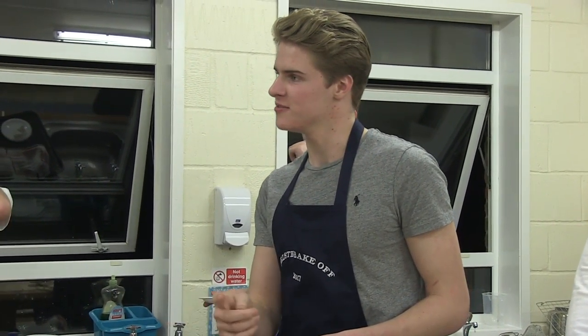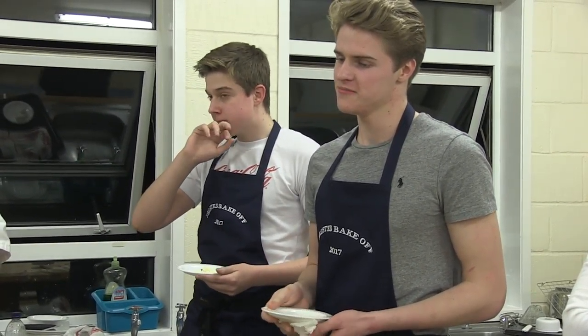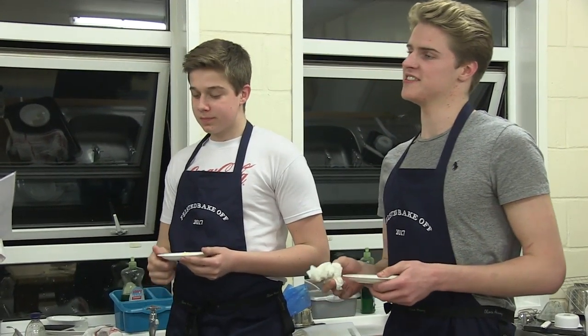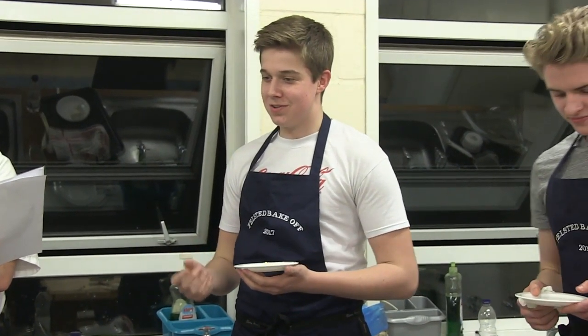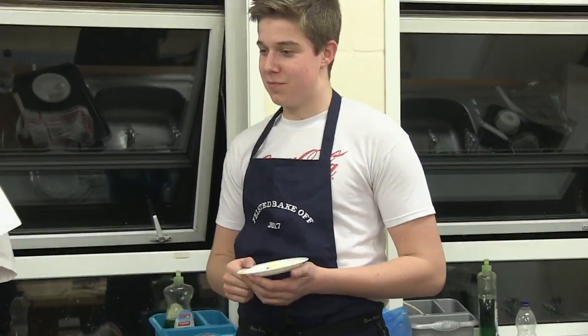Drizzles of the caramel. Yeah. It's delicious. Very sweet, which is good. I think the almonds were slightly burnt, which gave a sort of burnt taste, but you know, you can live with that. Yeah, I agree with Hugo. I think the caramel's a nice touch. You can sort of taste it coming through, and there's a nice balanced amount of caramel.